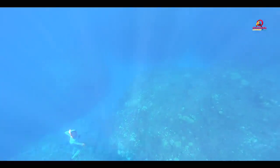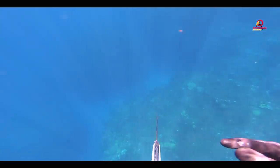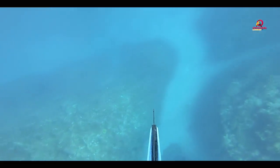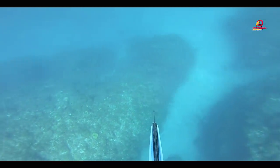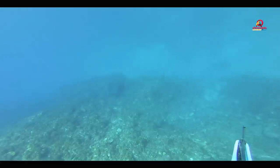Move on. So here I saw the next barracuda, next deep spot. Made the jump. While heading down, the barracuda saw me and swam off to the deep. But I couldn't spear that one anyway. The shaft line wouldn't allow me.